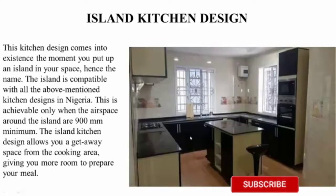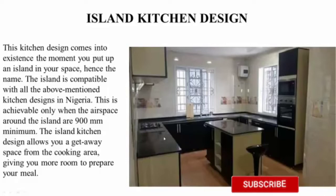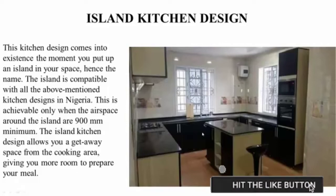Okay, the next one is the island kitchen design. Wow, this kitchen also looks so good. The kitchen design comes into existence the moment you put an island in your space. The island is compatible with all the above mentioned kitchen designs in Nigeria. You can see, very nice, looks so good and beautiful, so wonderful, spacious. Look at the cabinet, the windows, very nice.